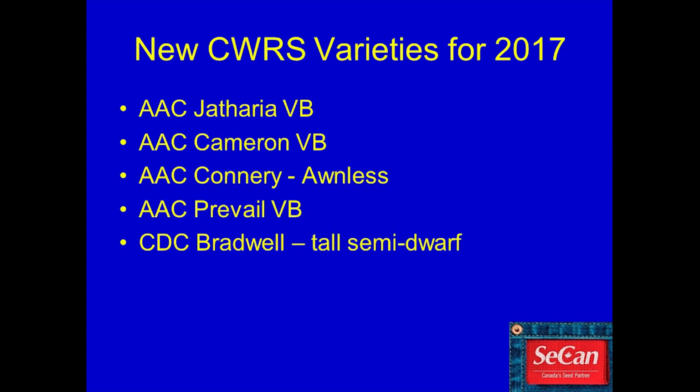Just for 2017, so we're coming a year ahead, I'm going to talk about Jetheria and Cameron. Those are sister lines, very, very similar to each other. I call those conventional height, and we'll talk a bit about Conery, Prevail VB, another midge-tolerant, and Bradwell, just very, very quickly, because we feel Bradwell has egg-laying deterrence, just as Tyler just talked about.